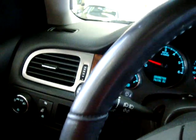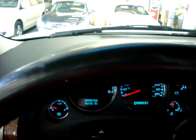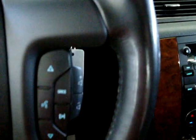I'll pan over the leather wrap steering wheel so you can see that there's no cuts, tears, any stitching coming apart, no discoloration of any kind. Again, for 76,000 miles, this car is in great condition. Looked like whoever had it took real good care of it.